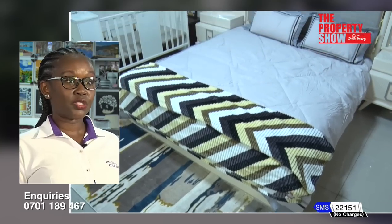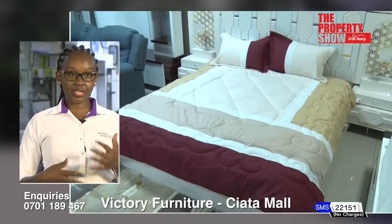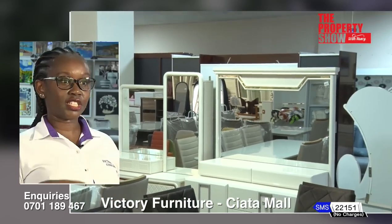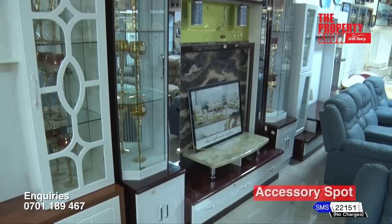And then we are so vibrant. We keep on changing what we are bringing every time, so that customers can get a range and they can change their houses every now and then according to their preferences. We offer delivery to our customers, but we charge depending on where you're taking your products, but at a reasonable price.